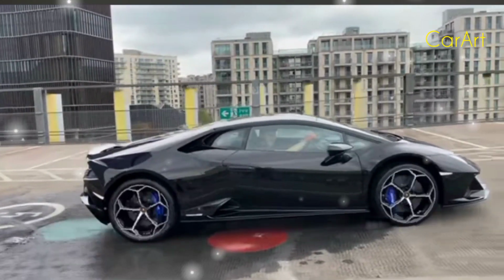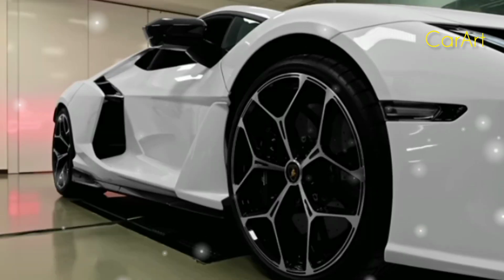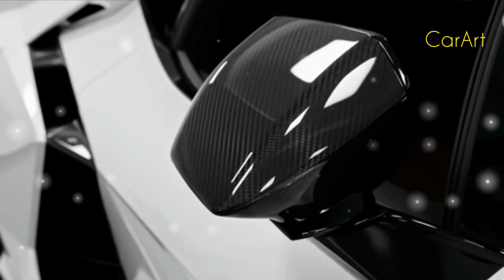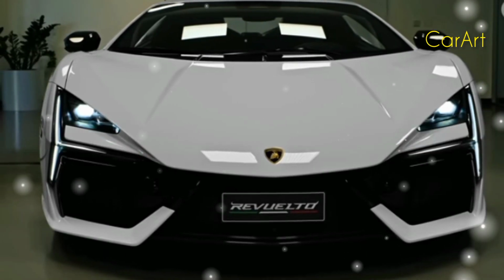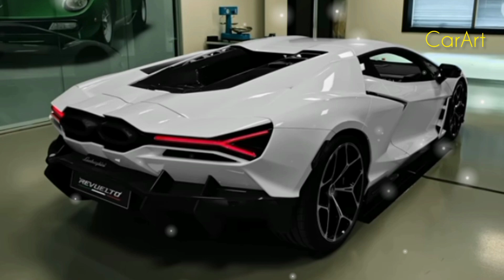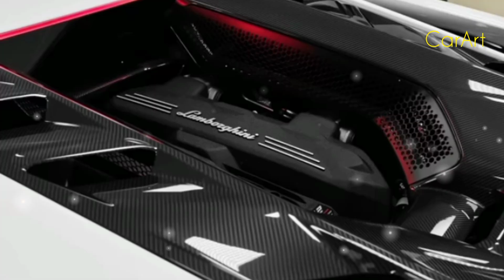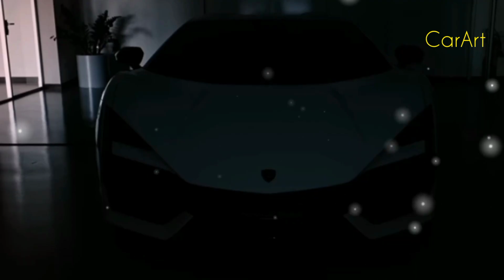Its mid-mounted V12 gets help from 3 electric motors, 2 on the front axle and another one mounted to an 8-speed dual-clutch automatic transmission in the rear, for a total output of 1,001 horsepower. While this may cause some purists to wail, Lamborghini promises that additional electrification only enhances the supercar experience. 2024 is the inaugural year of the all-new Lamborghini Revuelto plug-in hybrid.